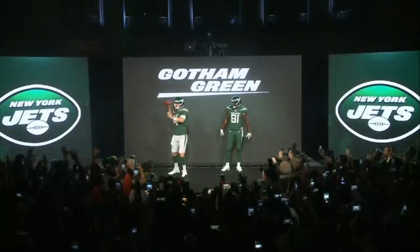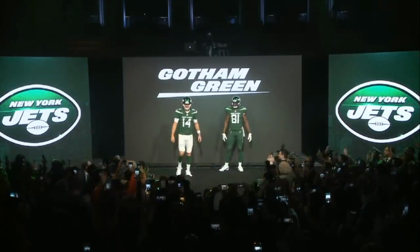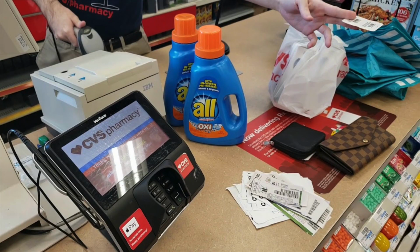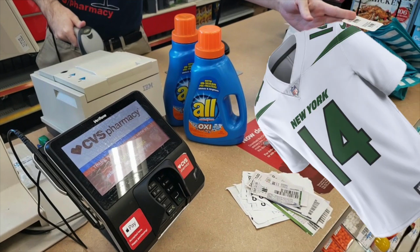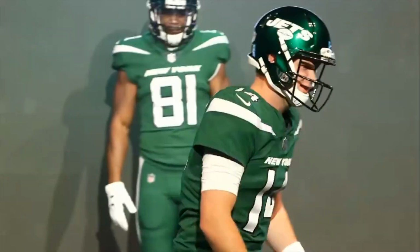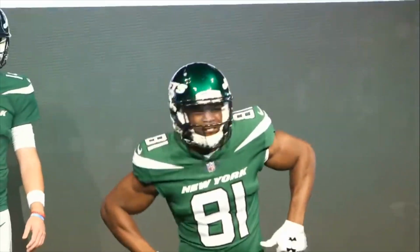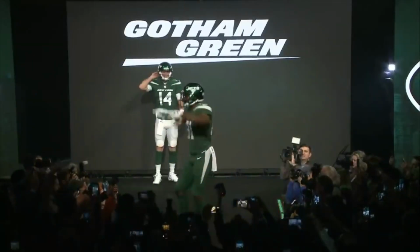The Jets were the only team to look at the Texans and say, yeah, we want to be that generic, but not NFL generic. We want to be high school generic. Like if you went into a CVS and bought a jersey. First, let me give credit where credit is due. That new green is perfect. I love the color on the helmet. It's a beautiful contrast against this white.